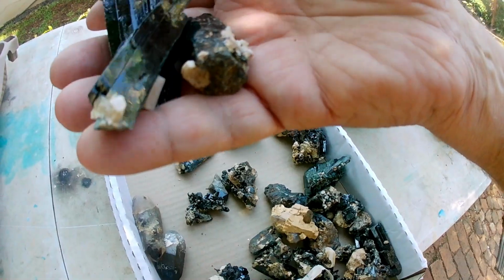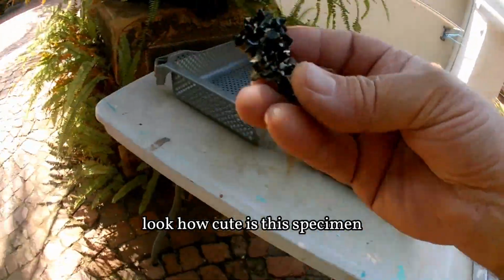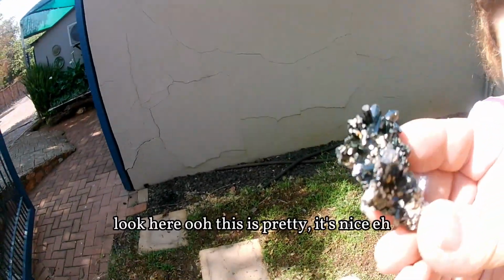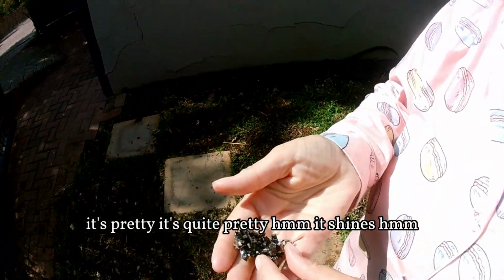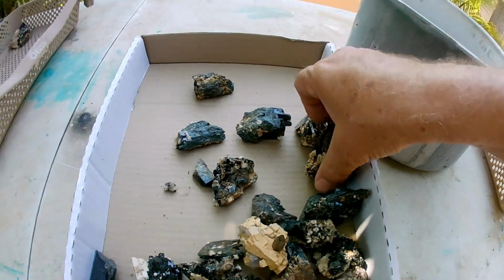See all of those. Aegerine. Look how cute this specimen is. Huh? Look how cute this is. This is super cute. Look here. Ooh, it's pretty. It's nice, eh? It's pretty. I like it. So let me put it with that one.